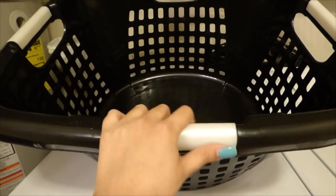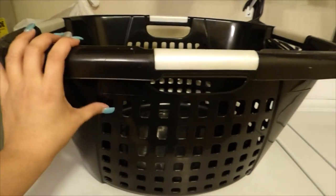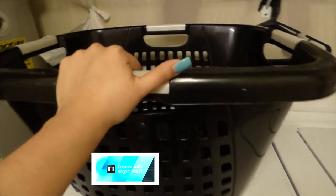I got it at Walmart. It's like black and plastic. I have another one in my closet where I keep my clothes. You guys will see that during the closet tour, but I just like to keep it here because, I'll be honest, I don't fold things right away. I should, but I just take things out of the dryer, put them in there for a minute, and then I'll get back to them.